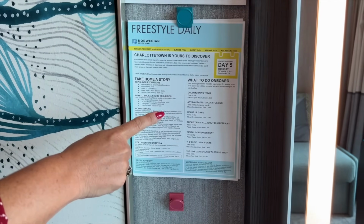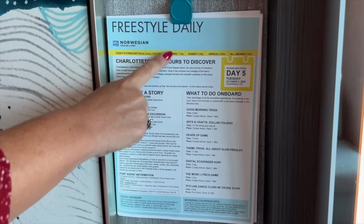Now, similar to magnet hooks, we have magnet clips. These are so practical. You can keep any of your paperwork, any of your shore excursion tickets, any of the invitations that you might get in your cruise cabin. Make sure that you do just hang them on the wall and you keep them out of the way.